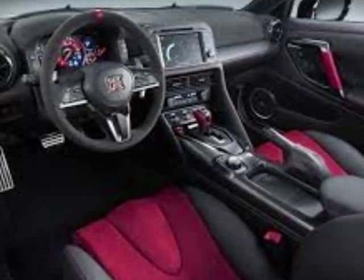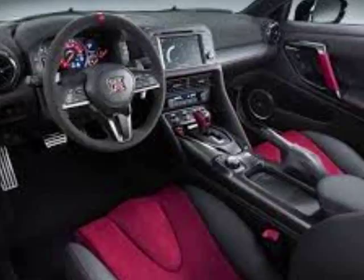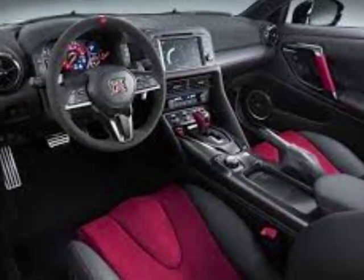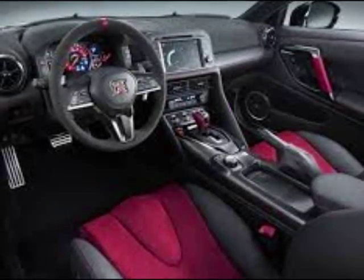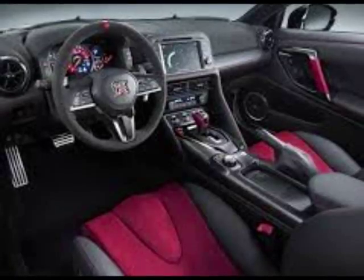Inside, it might be a racing-inspired cockpit with several Nismo unique features, but it still falls short of its European rivals. That's despite the Alcantara dashboard, steering wheel and race-style carbon-backed buckets all adding a splash of refinement to the Nismo cabin.